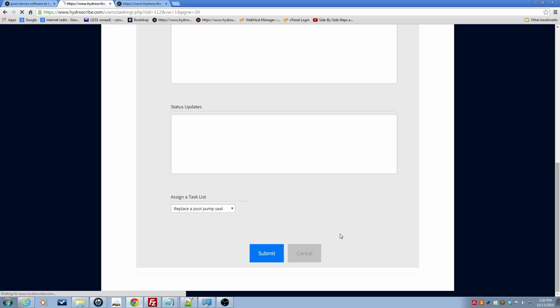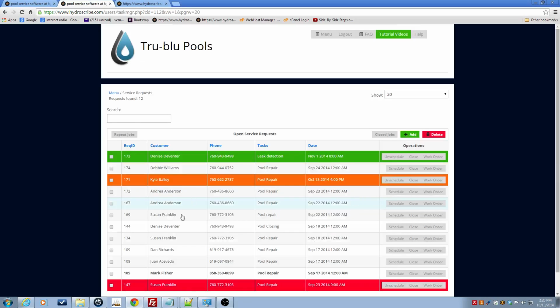So now once you submit that, it shows up in your control panel here, and you can schedule that job and assign it to a specific work crew. So this gives you control over your work crews, how they're going to create that experience for the customer to have a good, clean, running pool.